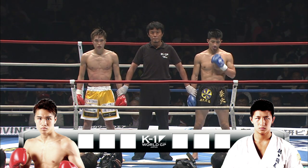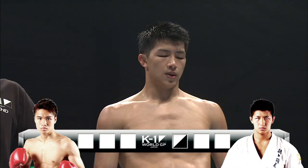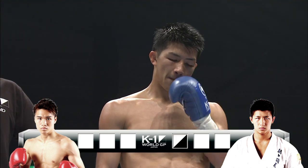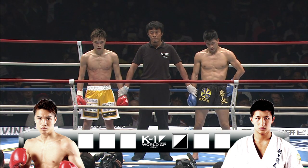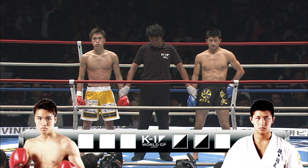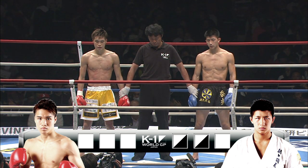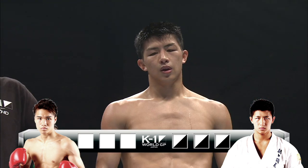Judge Yamane, 30-26, Taio Asahisa. Judge Yamazaki, 30-26, Taio Asahisa. Judge Toyonaga, 30-28, Taio Asahisa.